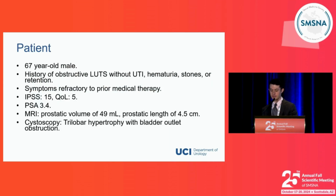And so to demonstrate the use of this device in video, we present the following case of a 67-year-old man with history of symptomatic BPH refractory to medical management with a prostatic volume of 50 grams.